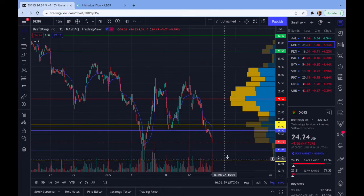And then 23 puts below. The reasoning why is because it's a Friday. So I want to go either at the money or one out of the money because time isn't on our side at all, right? So that's one big thing there. And that'll come into all of the tickers I choose to play because of it being a Friday.